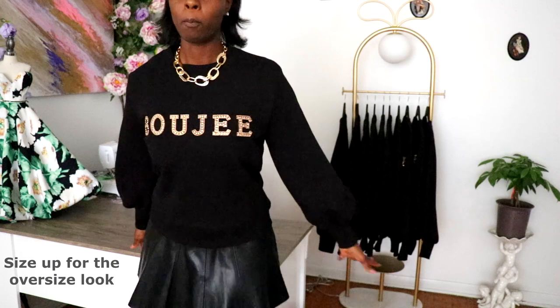So this is what I'm working with, my cute leather skirt for fall. Yes, you can't tell me nothing. I do live this life, honey. And yes, I'm living my best life being bougie that I am.